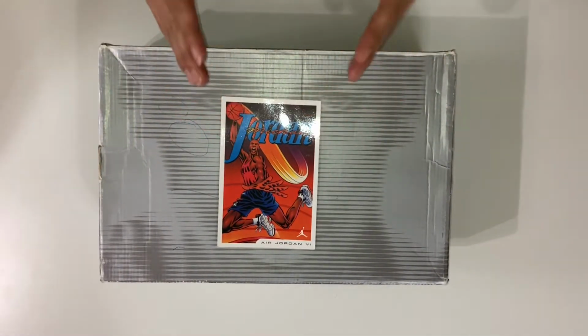So your retro card varied depending on the pair you were getting, but during the Facebox era, which I feel is probably the best era of Jordan Brand, in just my personal opinion, they were all different. They would all vary in the image up front, which was really nice. It's a two-sided card, which is also really nice.